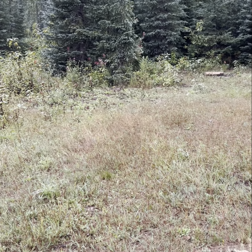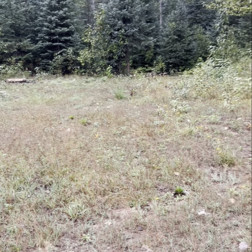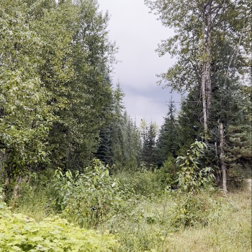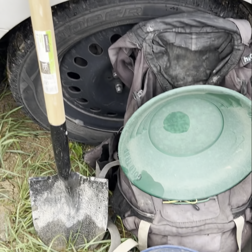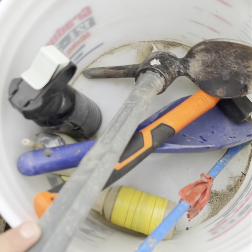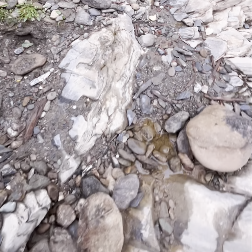Okay, we made it to the claim. So that's the campsite. Okay, we don't need much. Shovel, pan, cleanup pan. We got a bucket to start into and a couple crevice tools. Let's get at it.